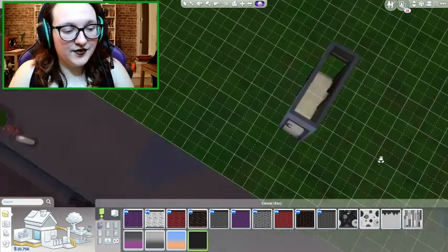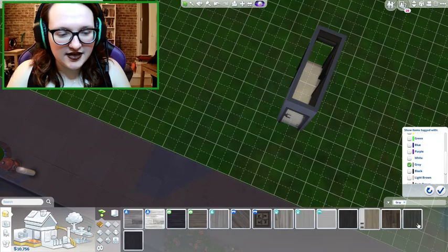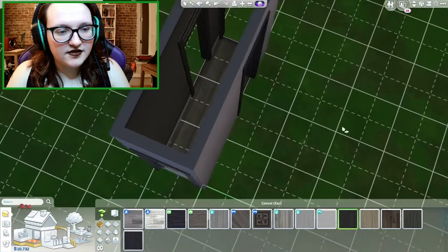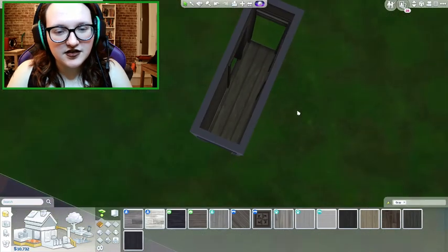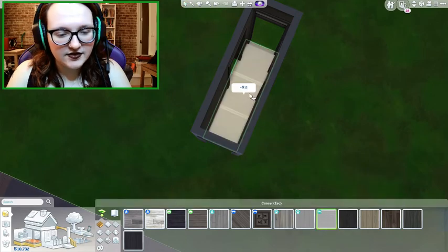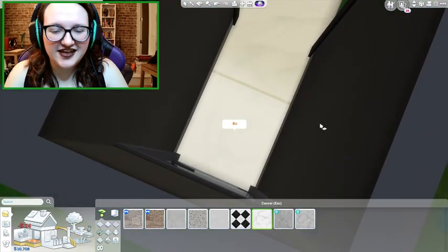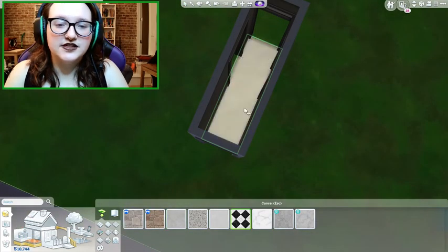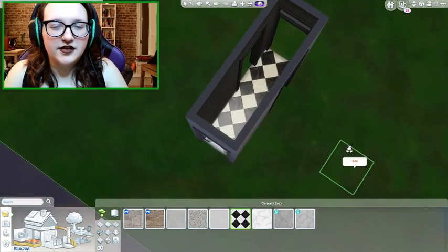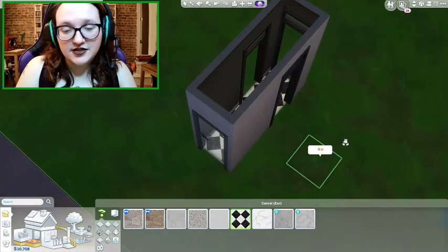Okay, now flooring. Maybe white flooring would look nice. Maybe a shiny gray flooring. I kind of like that. No, I don't like it when I turn off the grid. Never mind. Why do I hate all of these floors? Oh, white marble. There we go. Why do I still kind of hate it? Now that's a choice. It could be a little bit of classic in our modern. A little bit of ugly in our cute. You know what? I like it enough to just go with it.